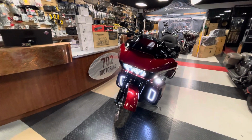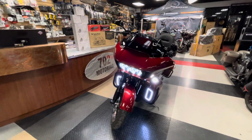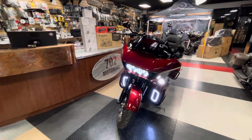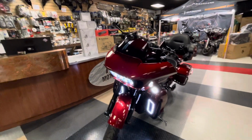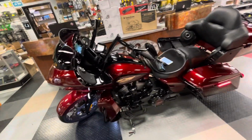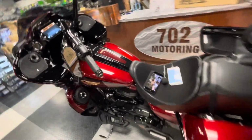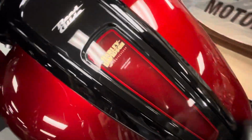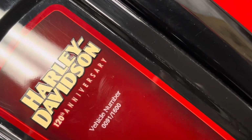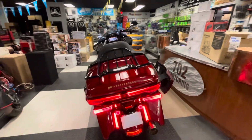I know it's been a little bit since we posted a bike, but we've been pretty busy knocking the bikes out. So right now we got a special treat. This is Rob's 2023 Road Glide. It's a very beautiful bike. This color is very striking. This is model 91 of 600. So obviously it's a beautiful custom bike here. Look at that. It's beautiful.